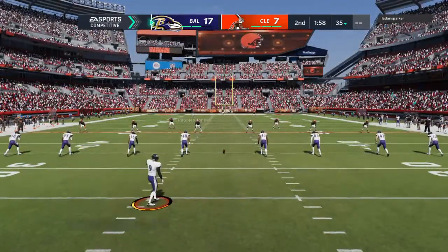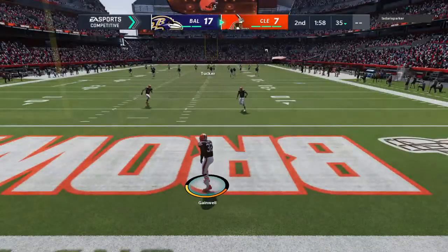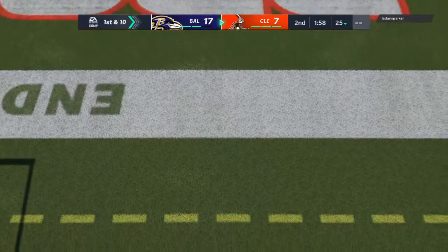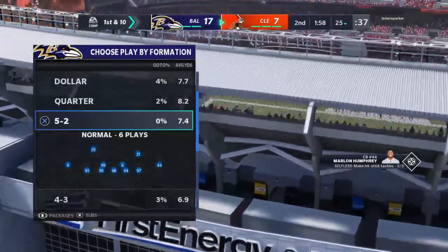Zoom, zoom indeed. Tucker now to kick it away following the touchdown. And this will be a touchback as that sails over the end line. 25-yard line.